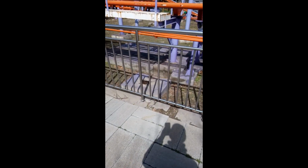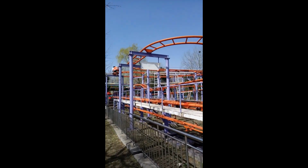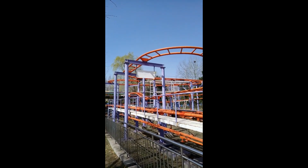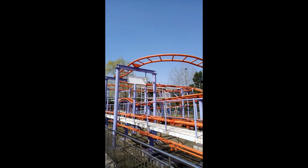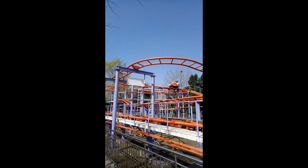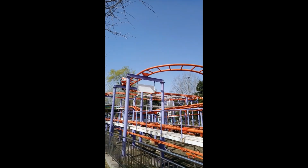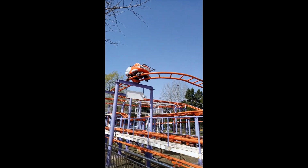I see a footer here and an extra footer there. Maybe they had another coaster here at one time. Who knows? But anyway, this is the park's Jungle Mouse coaster. So it's great fun. It's very smooth.